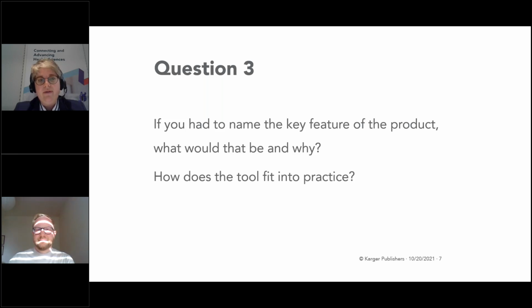I do have a follow-up, if you don't mind, and that would be, can you tell us a bit about where the idea for this tool came from? Yeah, so to be very honest and humble, we didn't have that idea.